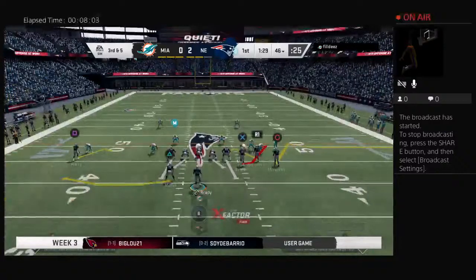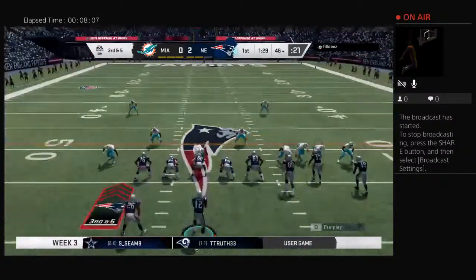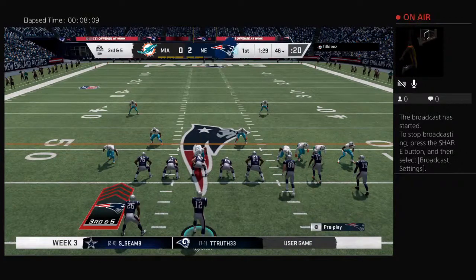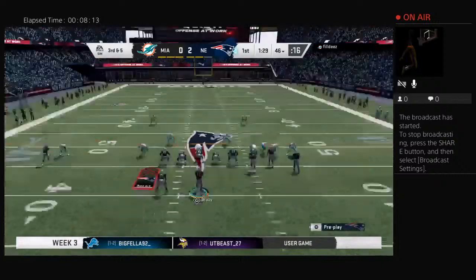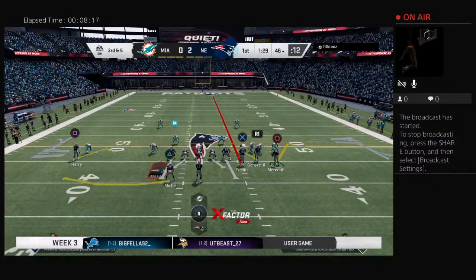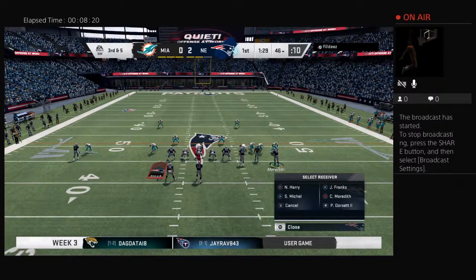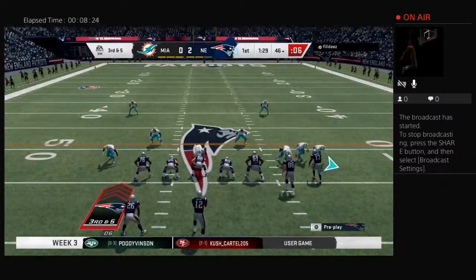So 3rd and 5, defensively expecting pass. They've got 6 DBs out there. Come on, boys, come on. 13, fellas, 13. Watch 13. He's tight on the right. Hey, Mike 52. Mike 52. I got you. 52's the mic. Check pass.